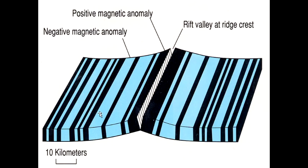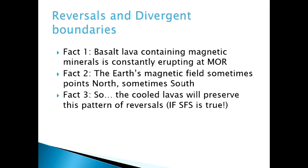And so you can find all kinds of images in the textbooks and literature, and they always sort of show this stripy, this zebra stripy pattern. Never forget that they are beautiful, symmetrical pieces of real estate on either side of this mid-ocean ridge. The right side is the same as the left side as far as age, distance from the ridge, and then magnetic polarity.